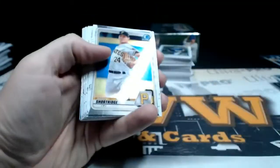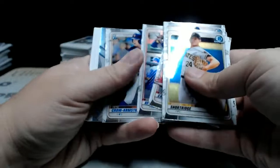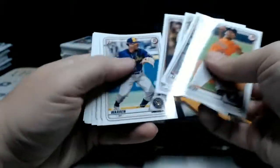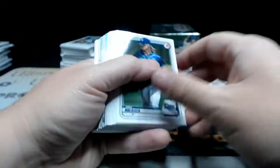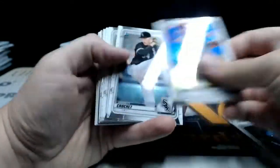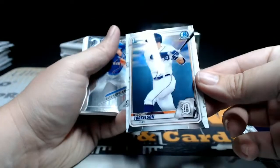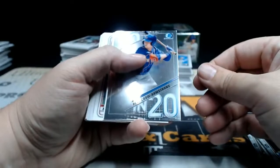All right. Lacey and Lee refractors. Shortridge, Green, Criswell. Easy now. Cavalli, Amaya, Crow, Armstrong. Franchise Futures, Royals. Vientos and Crockett. Refractors. Stott, Edwards, Gilbert. Man, there's a Torkelson Chrome. Not the best centering in the world, but still nice to see a Torkelson Chrome. Crow Armstrong, 20 and 20.